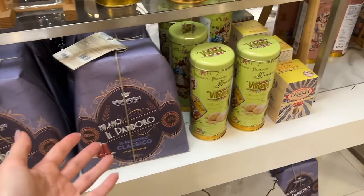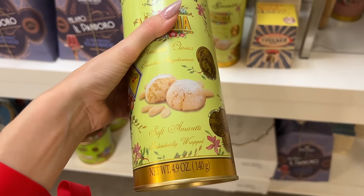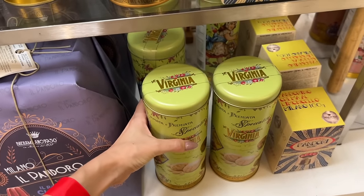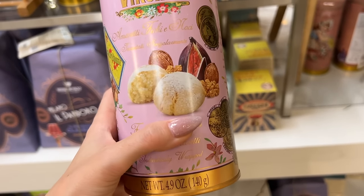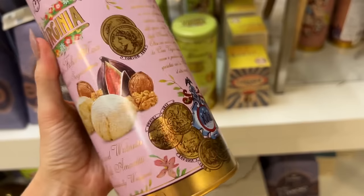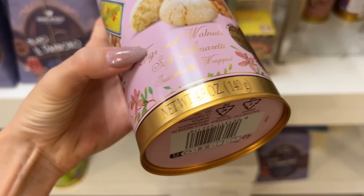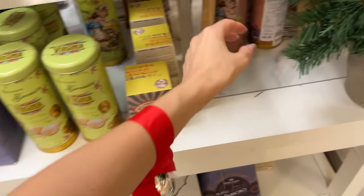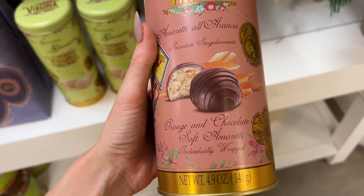There's panettone here. We've got, ooh, what are these? Soft amaretti biscuits. Yes, okay. So we've got the classic ones. And these look like they are fig and walnut. Is that correct? I'm pretty sure. I know that's a fig. That's a walnut, right? Oh my God, it says it right here. I'm blind. I need to take a nap. Oh, there's another flavor here. So it looks like these are $21.95.